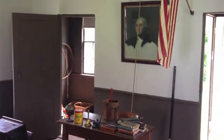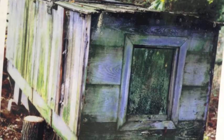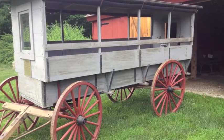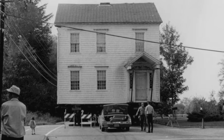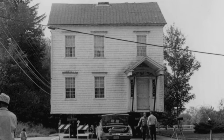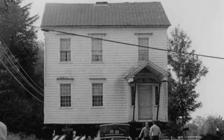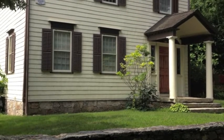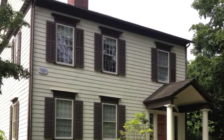Speaking of buses, here's one actually called a carryall that was restored by several gentlemen who remembered riding on it to school in the 1920s and 30s. The Brownson House, built in 1822, teetered on its pilings and creaked ever so slowly on its half-mile trip from its original location on Shelton Avenue to its present site at 70 Ripton Road. There it stands as the centerpiece of the Shelton History Center.